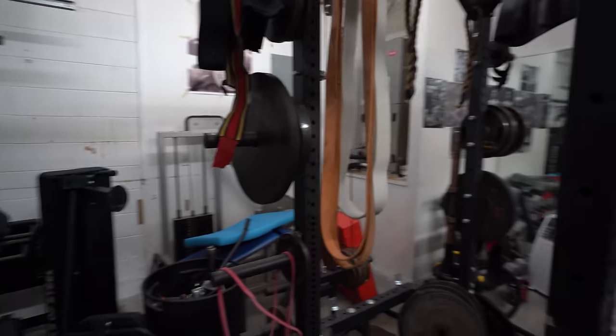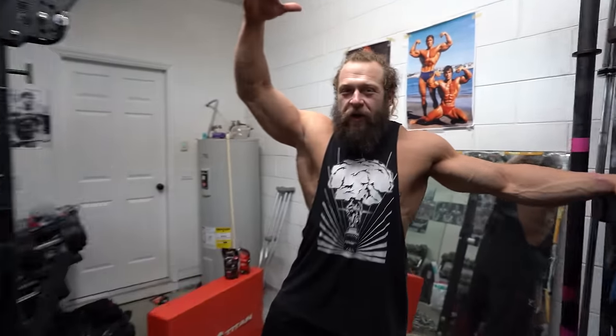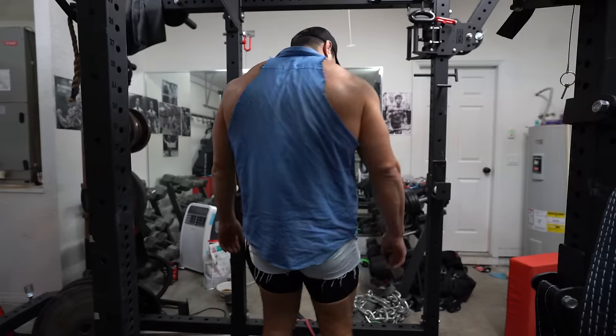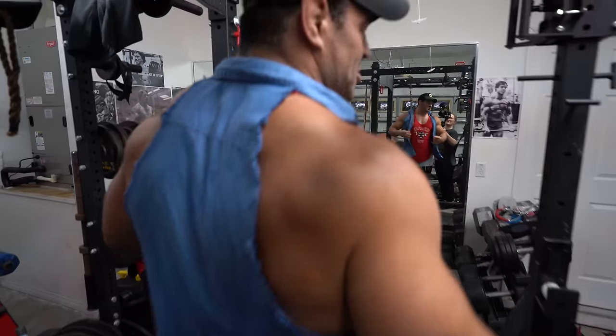Every time I see you, you get bigger. He's like 304 pounds now. Not only bigger, but taller. He gets taller every time I see him. How are you still growing vertically? Well, I think I'm elongating my spine with these lifts. Yeah? If everyone did this lift, chiropractors wouldn't exist. The world would be a much taller place.